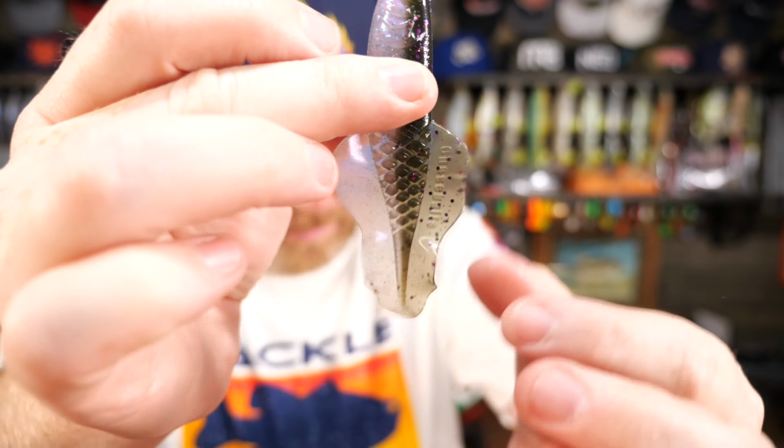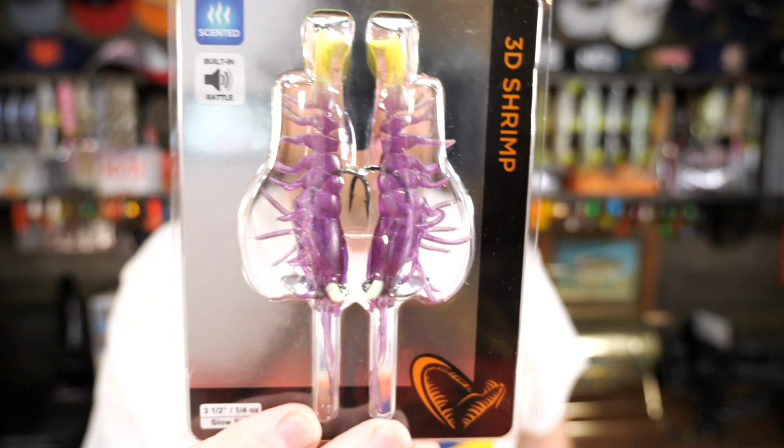Savage Gear 3D Shrimp. And this is the slow sinking model. This color is plum and chartreuse. How about that? You even get a free Savage Gear sticker in this. Interesting. I've got to admit, I've not fished with a shrimp before, so that will be something new for me, which is exciting. Oh man, I love a Ned rig. You guys know I love a Ned rig.